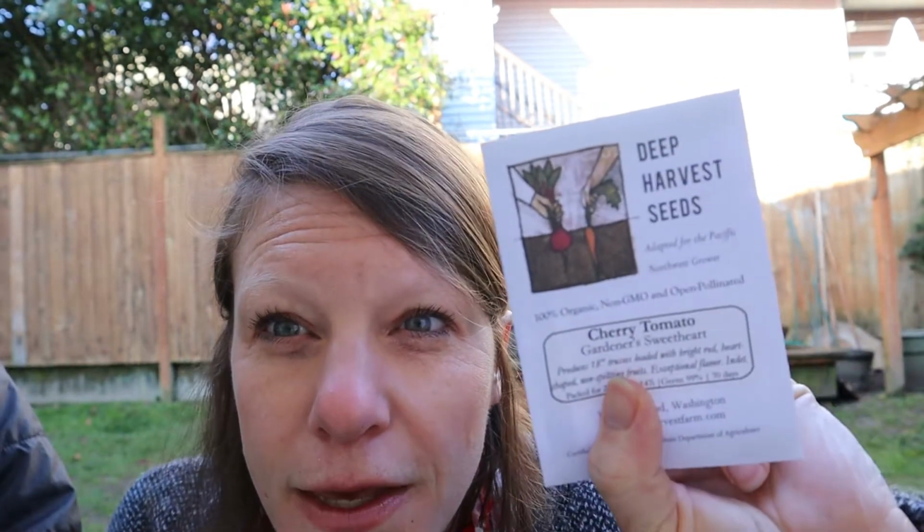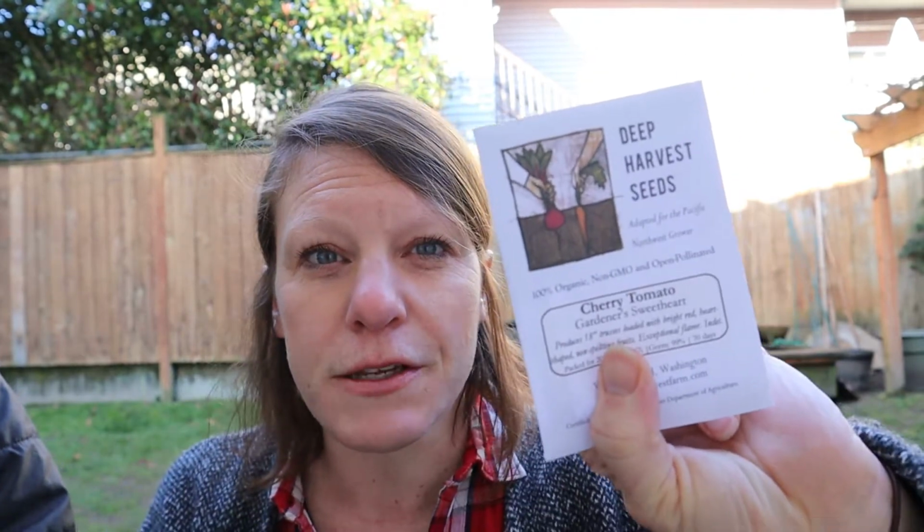And then I also got these cherry tomatoes, and hoping, since cherry tomatoes are so small, that they will do a lot better, since it doesn't get very hot here for very long. We just don't have very long summers here in Seattle.